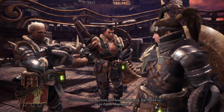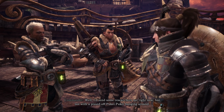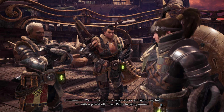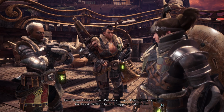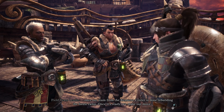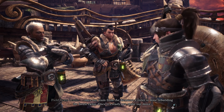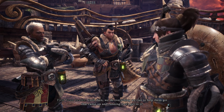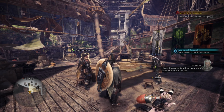So you think you found something that'll lead us to Zora Magdaros. Well, I'd send some researchers out now, but not with that pissed off Puke Puke hanging around. Puke Puke territory. That's pretty deep in the forest. We'll be better equipped to take it on. Once our team from the research center is done rebuilding the forest camp, we can make our move. Until then, we do everything we can to help them get that camp up and running. Let's get to it. Once the camp is set up, you can go after that Puke Puke.